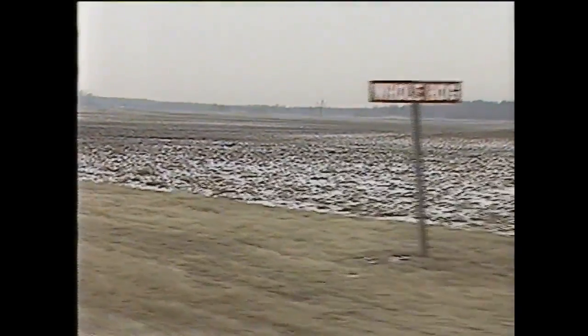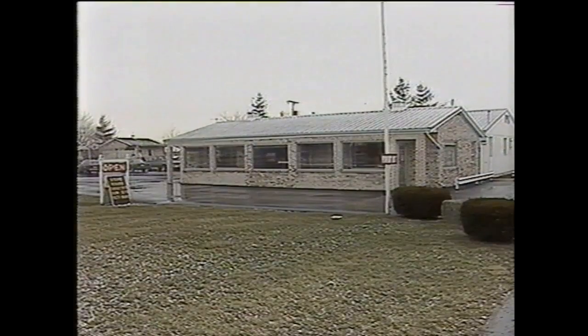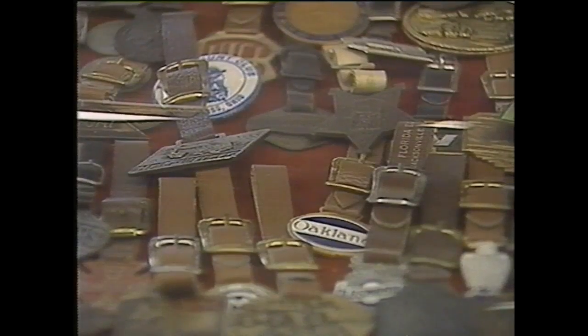Waldo is also the kind of place where you'll still find small roadside advertising signs. This rather unique meat market is called Mom Wilson's, where pork is a specialty. But the inside of the store looks more like a museum. There are collections of clocks, collections of watch fobs.